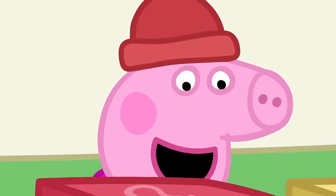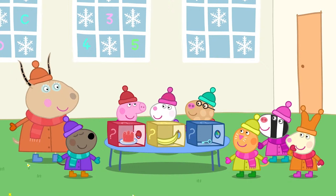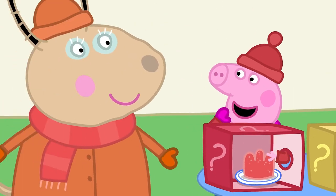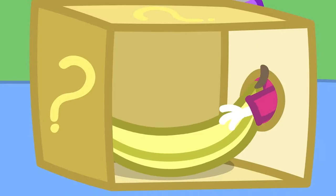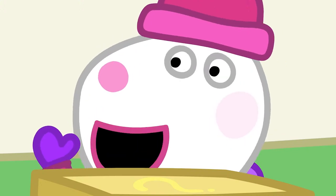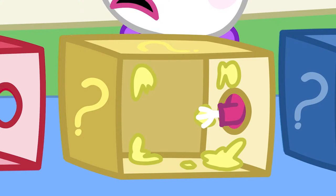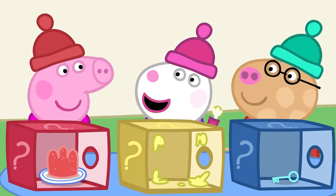Feels so squishy. Peppa and her playgroup are playing lots of games today. It feels like jelly. Correct. Aha! Feels like a banana. Correct again. Oh. Like banana too.